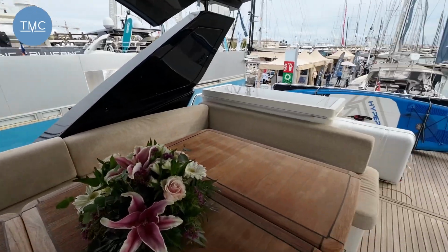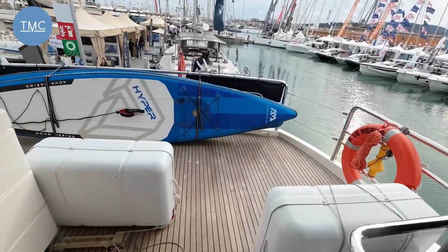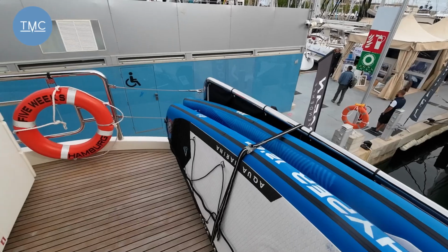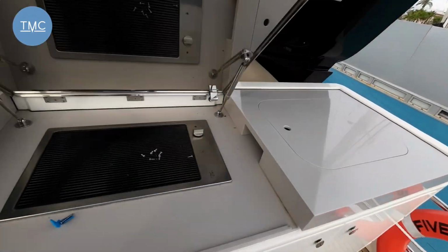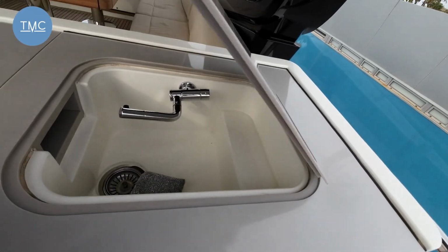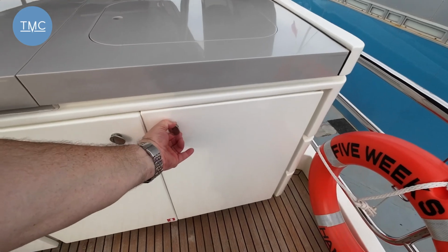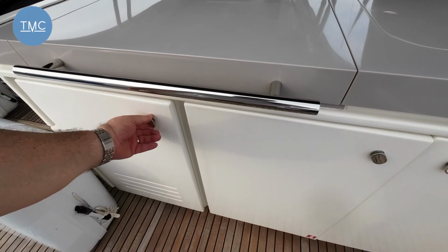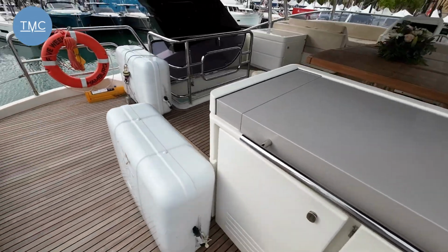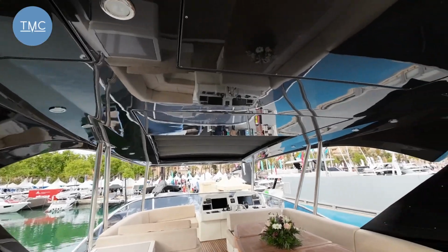And here we are. Big old fly bridge. So this area at the back has been left sort of clear. So we've got some paddle boards and bits and pieces. But this is our catering area. So big sink, grill, refrigeration, I'm guessing. Life raft and whatnot. We've got this big hard top.